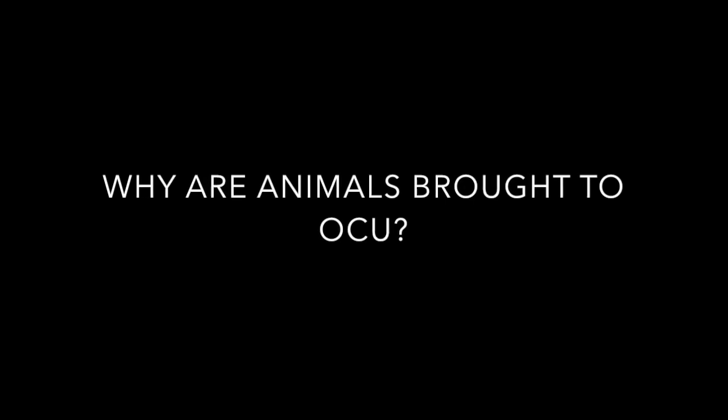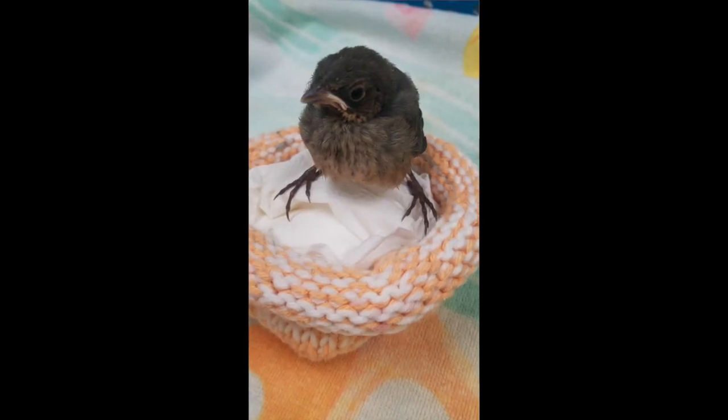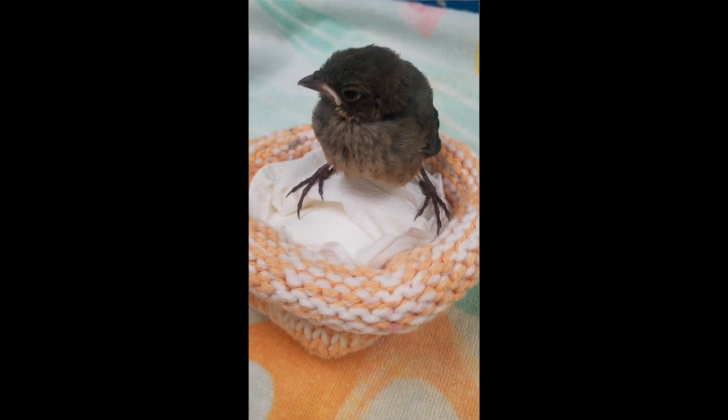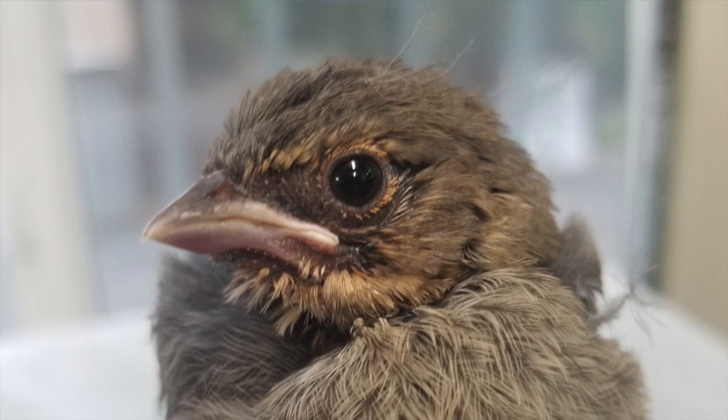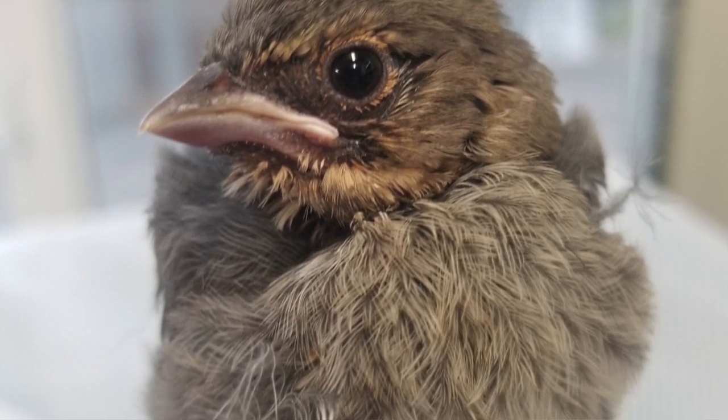Why are animals brought to the OCU? The most common reason an animal comes to the OCU at CWC is unfortunately kidnapping or bird napping. A lot of people think baby animals they find on the ground are helpless. A lot of fledglings who actually should be on the ground and being taken care of by the parents are snatched up by people and usually brought to an animal shelter, and then we get it in here.